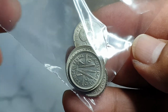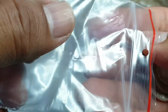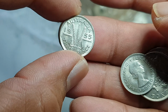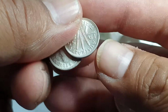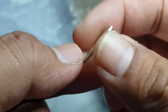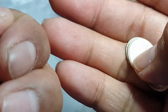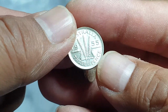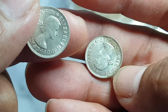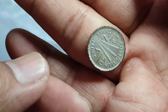So this one, oh yep, this one is all silver, and these are all from Australia. See, all silvers. Queen Elizabeth in 1955. This is 1957, 6 pence. The other one was 3 pence. So this is another 1955, 3 pence. They all look in very nice condition, eh? This is 1956, lovely condition.